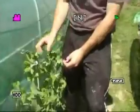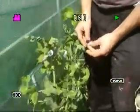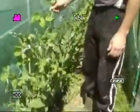Okay, Monster 2 has got these beautiful little purple flowers on it now. We haven't got any pods yet, but these will be flowering for about 2 weeks. So I'm sure in another week or so we'll have some pods. These come on so well, I'm really pleased with them. Carrying up.